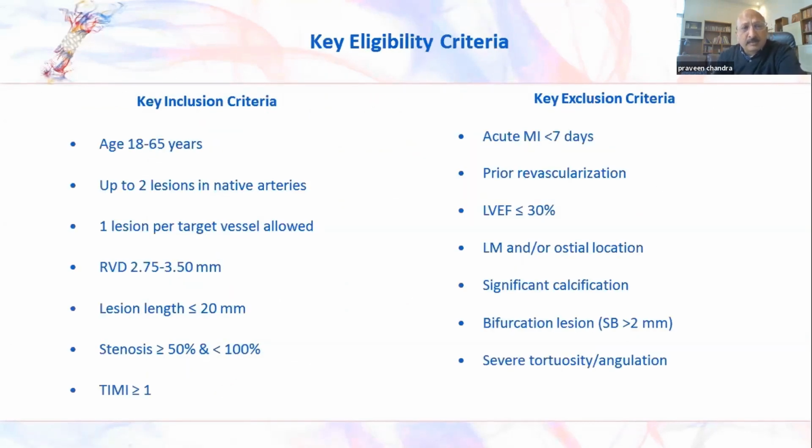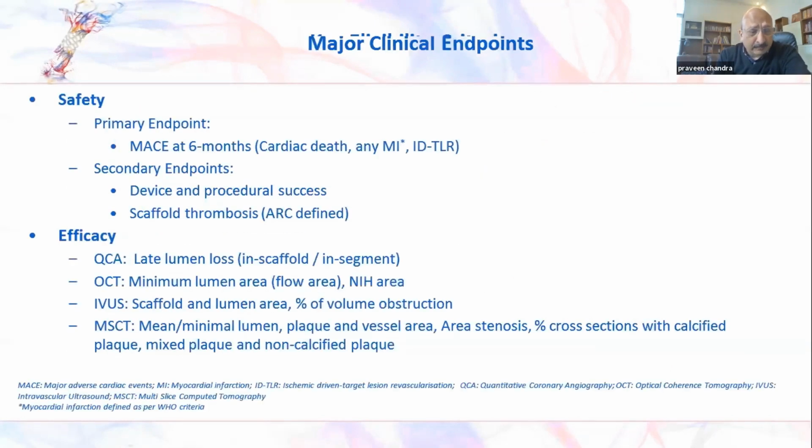So these were the key inclusion criteria. The vessel sizes were ranging from 2.75 to 3.5. And if the patient had low ejection fraction, they were excluded. Lesion lengths more than 20 were excluded. And of course, the flow had to be more than TIMI-1 when these patients underwent intervention. Significant calcification lesions and severe tortuosity, as Sanjeev you already showed, were excluded from this initial study.